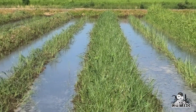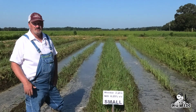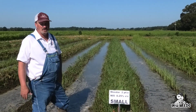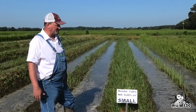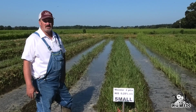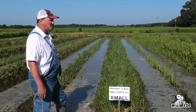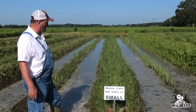And really the difference here is if you take a look at propionyl, sharpen, as well as the Loyant products, those products have some activity on sedge. And we've got another In the Weeds video where we talk specifically about sedge control with the various herbicides we have available today. But you know, 2,4-D really isn't a herbicide that's going to provide much, if any, sedge control.